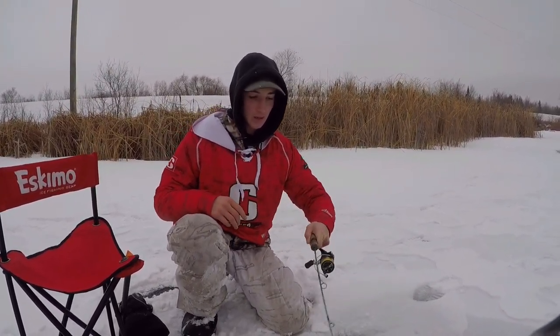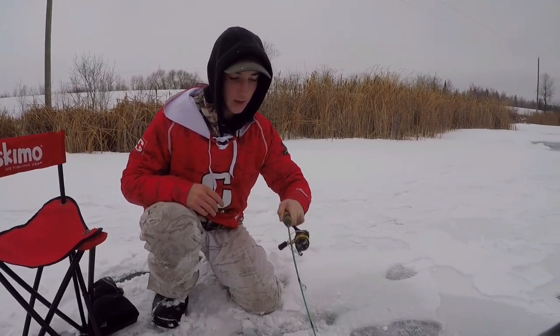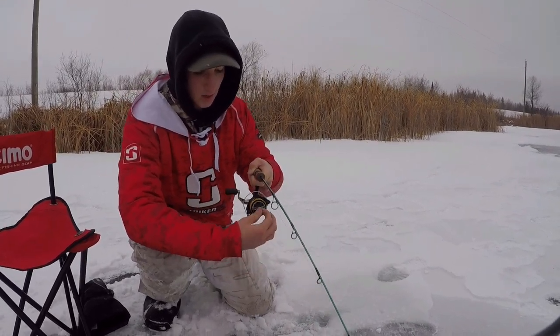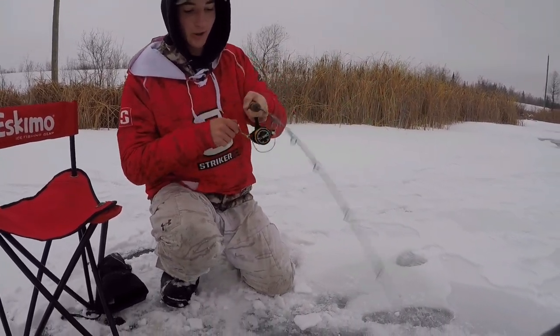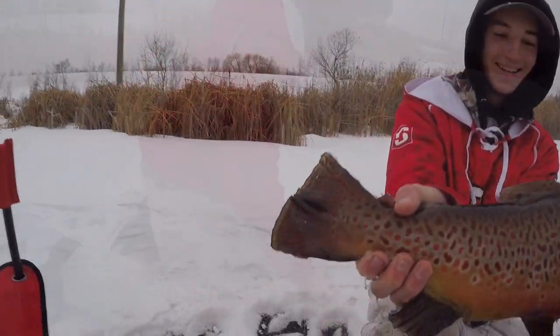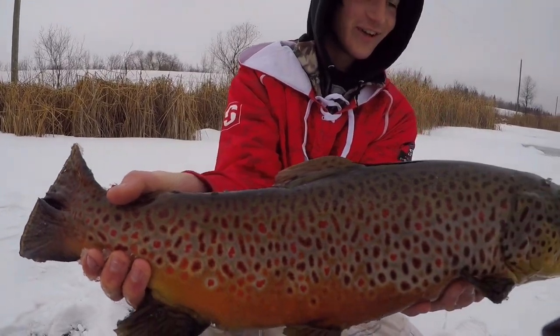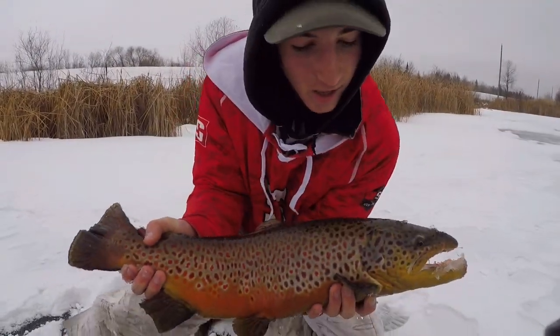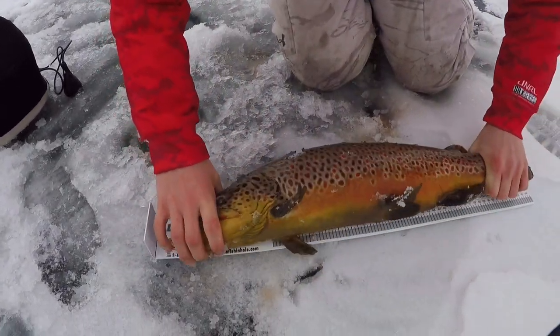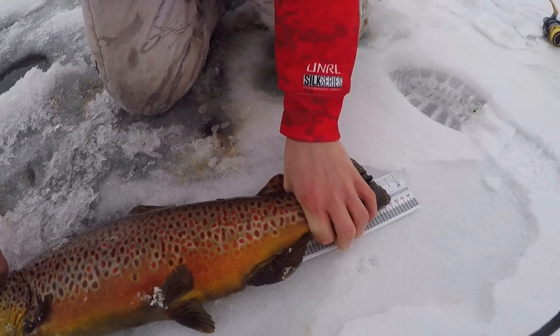And let's hope I got a good one too. Looks like you got a little bit for you. Take your time. Oh, I thought I lost him. Oh, yeah. Oh, big. Big male brown. Oh, yeah, buddy! Look at the colors on that fish. Just barely. There you go. 24 inch. Right on.